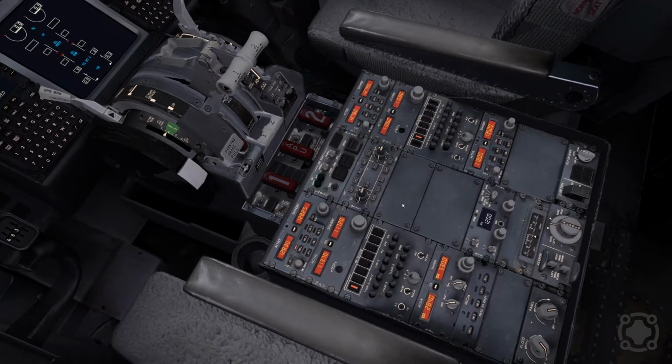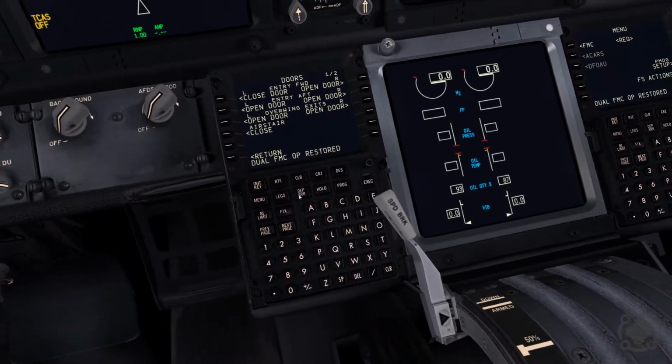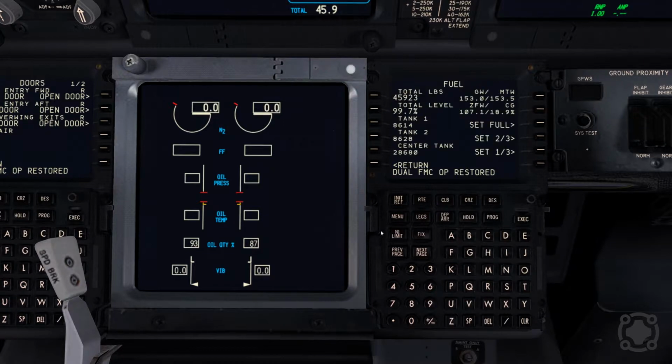All right. We can probably set up our transponder for 2200. There is no ATC on. 122.8 in the communications channel for VATSIM. We're flying on VATSIM again. Let's set up our weight and fuel today.